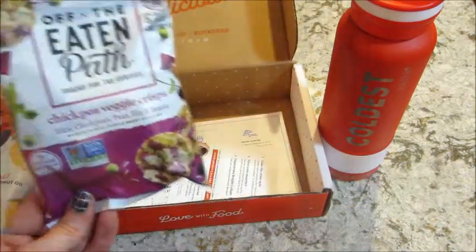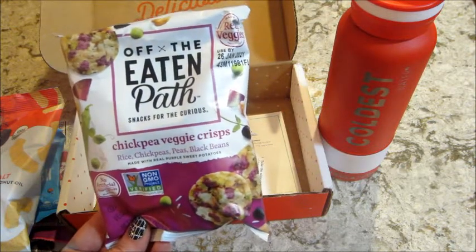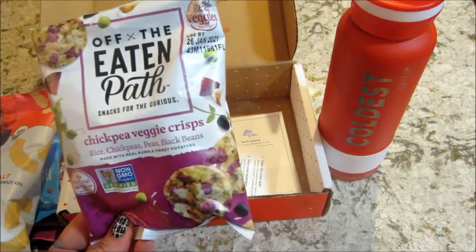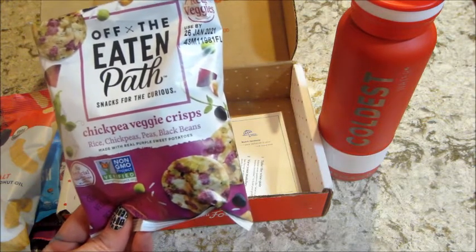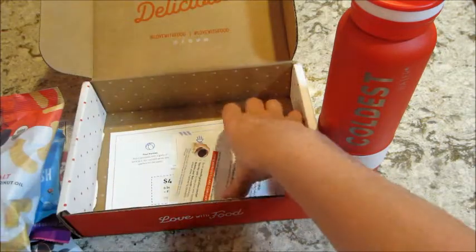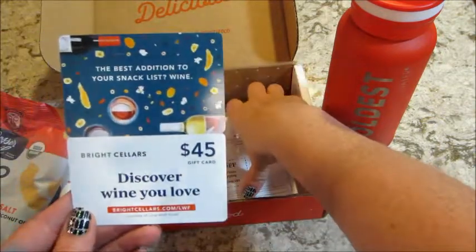And the last thing, I believe, is Off the Eaten Path Chickpea Veggie Crisps. So it's rice, chickpeas, peas, and black beans. Made with real purple sweet potatoes. That's interesting. And sometimes we get coupons or little advertisements in here.